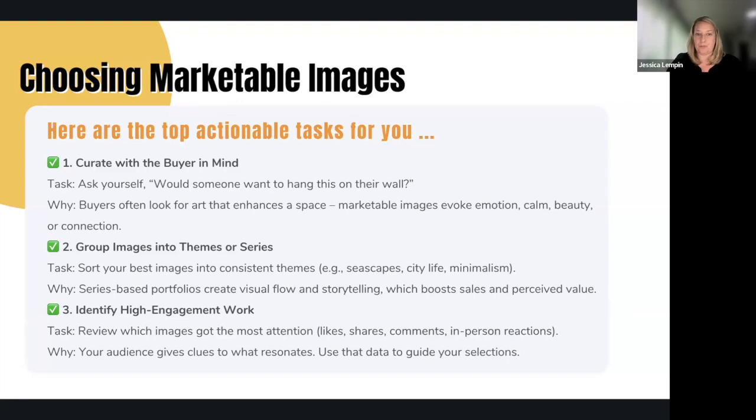Buyers often look for art that enhances a space. Marketable images invoke emotion, calm, and beauty or connection. Two, group images into themes or series. I know we've spoke about this, Joanne, a few other videos ago. And the ability to tell a story, right?